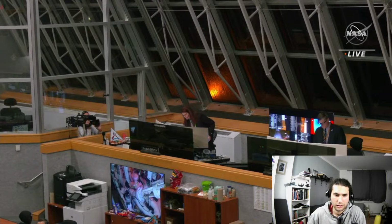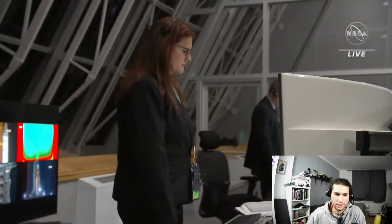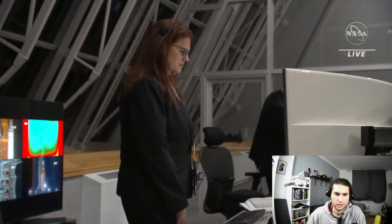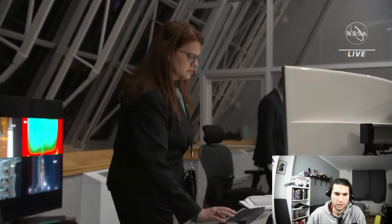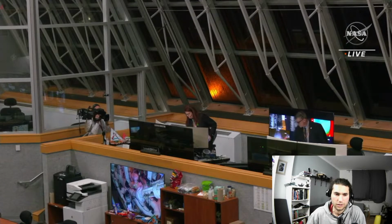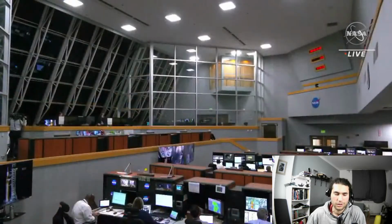EGS Program Chief Engineer verifies that the EGS, SLS, and Orion Program Chief Engineers have no constraints and are go for launch. Copy, Greg. Thank you. EGS Chief Safety Officer. The EGS CSO verifies the SLS, Orion, and EGS CSOs have no constraints and are go for launch. Copy, John. Thank you. Range weather. Weather has no constraints and weather is go for launch. Copy, LWO. And Mission Manager.